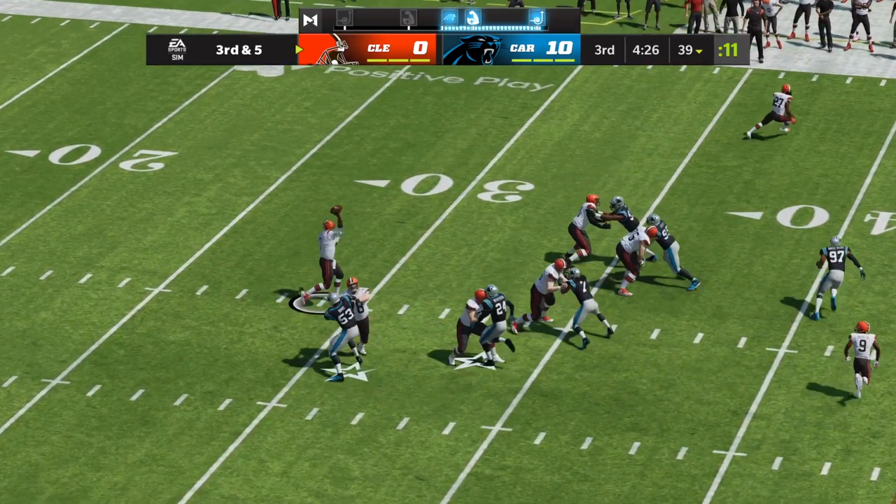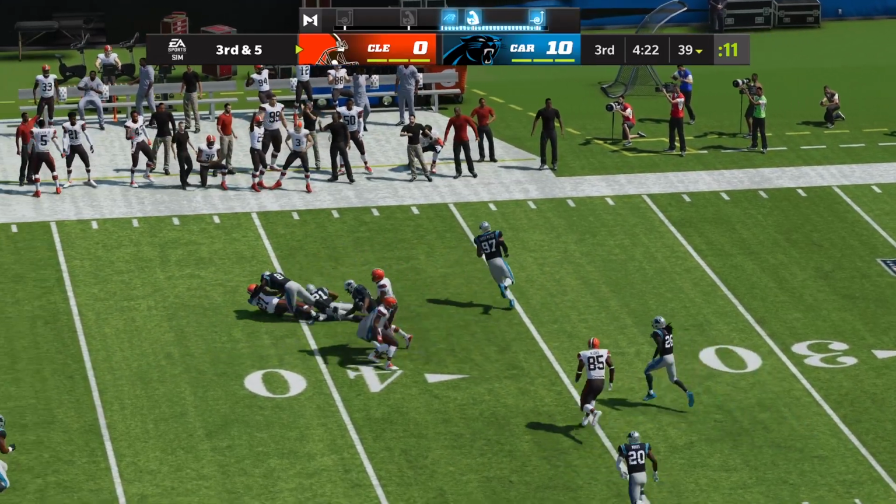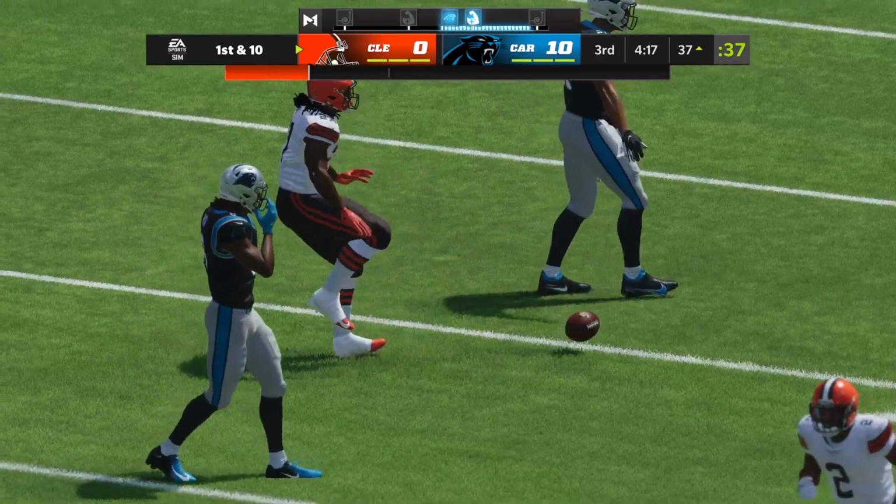Here's Brissett. Gets this to Kareem Hunt, his running back. And they'll get this well past midfield before being stopped just before the 35.